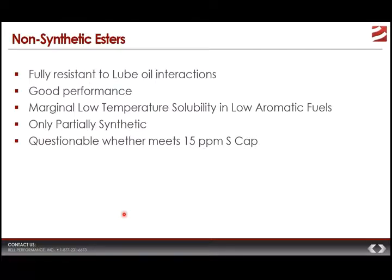So they said, okay, well, let's look at non-synthetic esters. So they started producing those. And non-synthetic esters were a significant step up from that. They didn't have any lube oil interactions. They performed really well. In terms of their low temperature solubility, that was kind of a downside, in that if you had a low aromatic fuel, which a lot of these diesel fuels were, the hydro-treating of those tended to remove some of the aromatics.